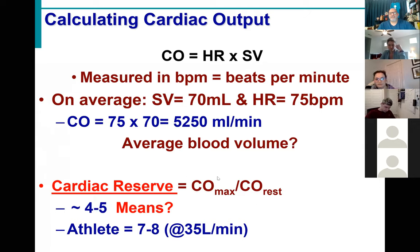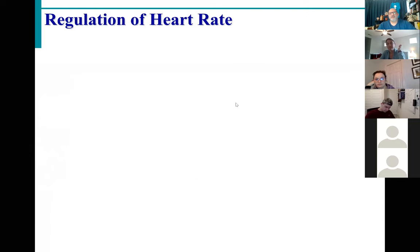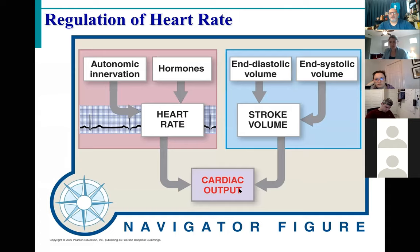Now, obviously this means we need to control and modify our cardiac output. And if we're going to do that, there are basically 2 ways we can do it. Cardiac output is determined by your heart rate and your stroke volume. So if you change your heart rate, you change your cardiac output. If you change your stroke volume, you change your cardiac output. Stroke volume is determined by our end diastolic and our end systolic volume. So anything that changes these changes this, which changes that.